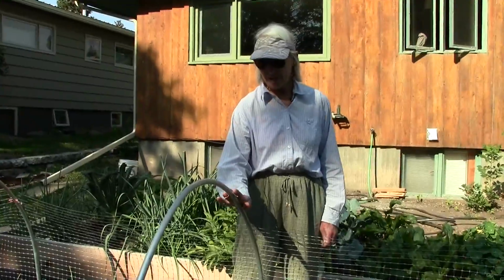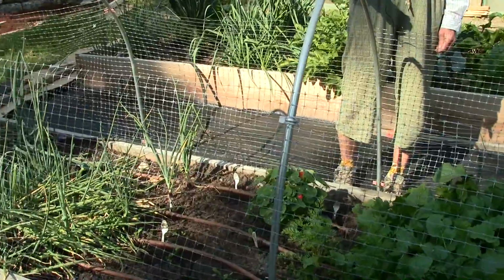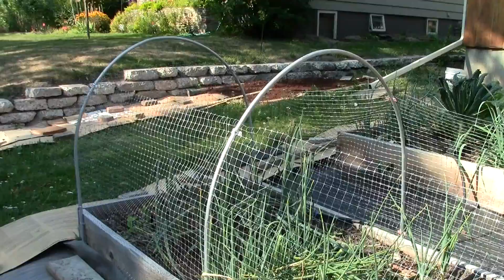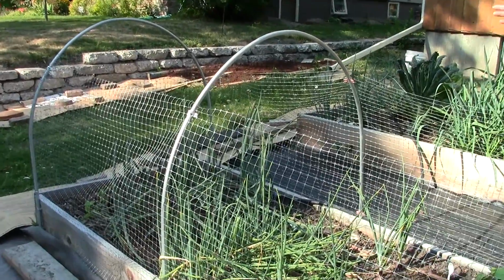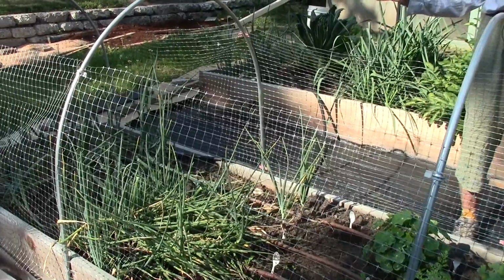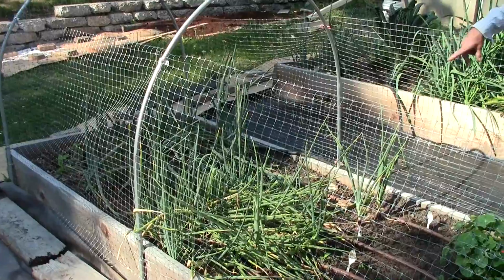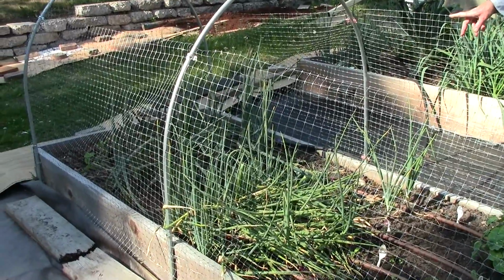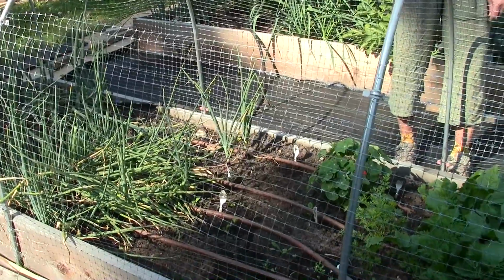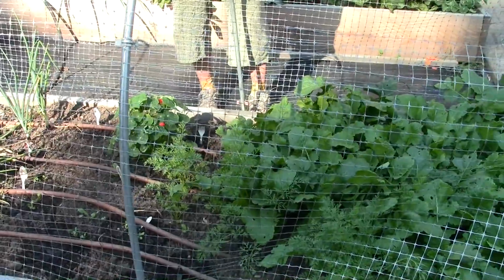So the idea of this bed and that other bed over there was to create a mini hoop house with plastic over it, so you could start crops early and then take it off and go for the warmer crops. But that was the idea last year, but I didn't move the hoops. So this year I had shallots and onions from the garden club, and some of this is already on the second crop. I think I have arugula in here, and I planted some peas down there. So this will get harvested.